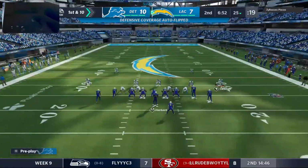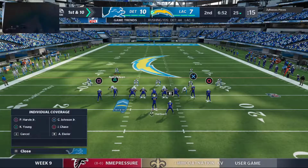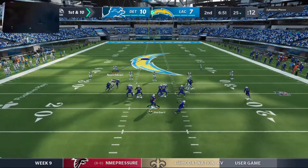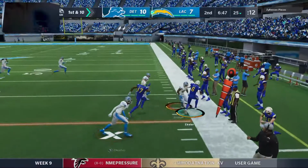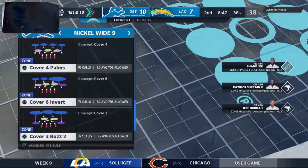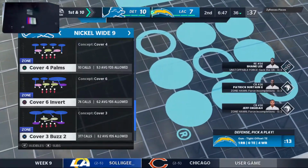Herbert and the Chargers now with a 1st and 10 at their own 25-yard line. From the gun, he'll set up to throw. And that's into the hands of Eckler. And he takes us beyond the 35 before going out of bounds. The drive starting with a 1st down, 11 yards on that pickup.